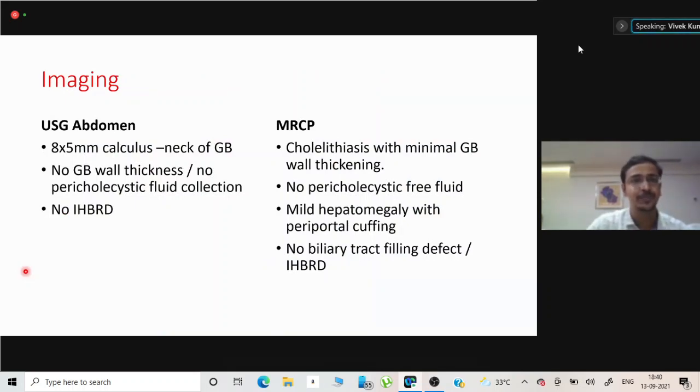Because of the abdomen pain, the patient had already undergone an ultrasound of the abdomen before getting admitted, which showed an 8 by 5 millimeter calculus in the neck of the gallbladder. No gallbladder wall thickness, no pericholecystic fluid, no intrahepatic biliary radical dilatation.